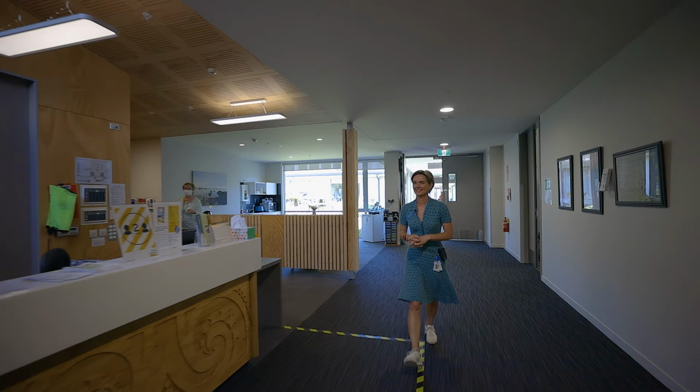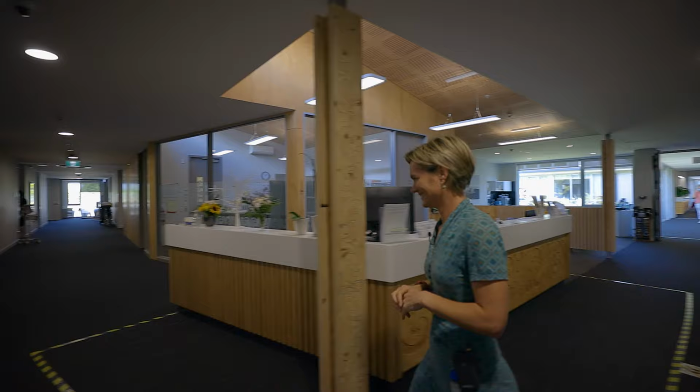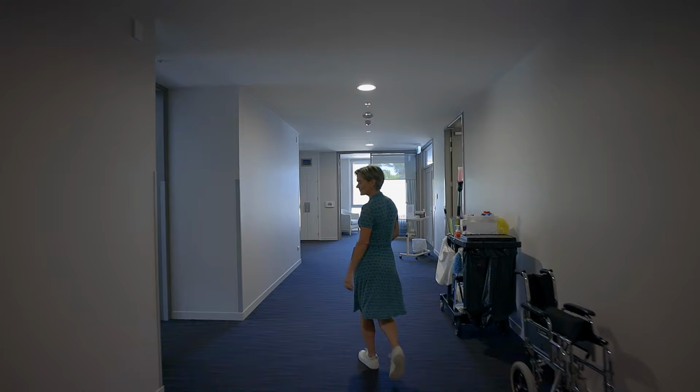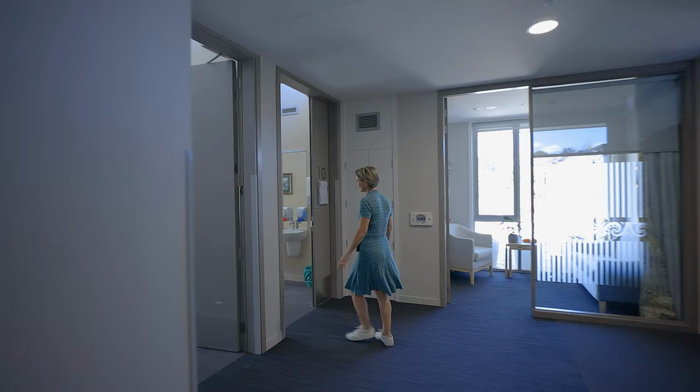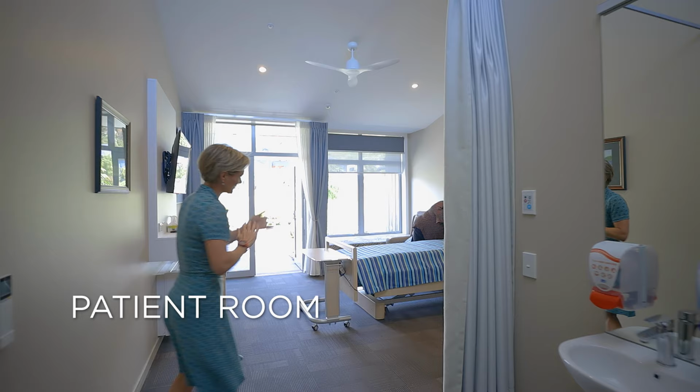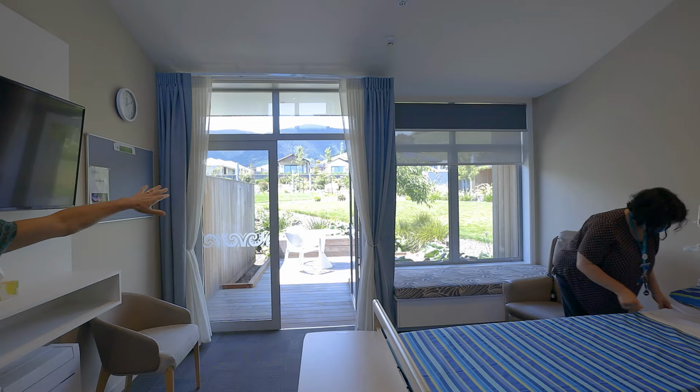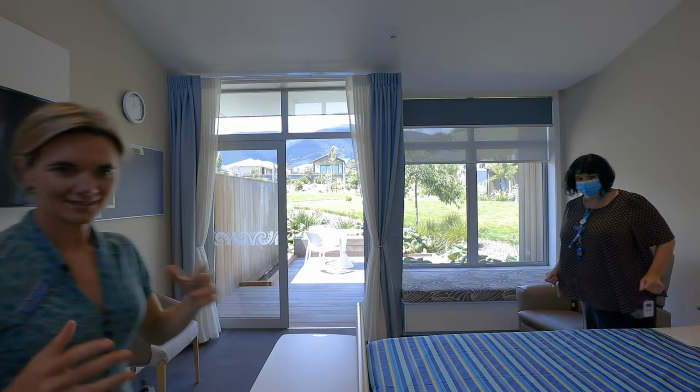Here's Susie, our receptionist. I'll show you one of our patient rooms down the end here. Here's Lisa, one of our healthcare assistants, and here's one of our patient rooms. A deck here out to the shared garden area, a table and chairs, and each room has its own separate bathroom.